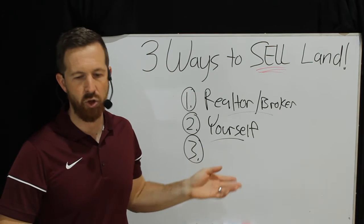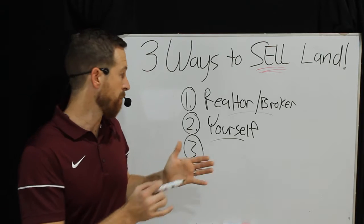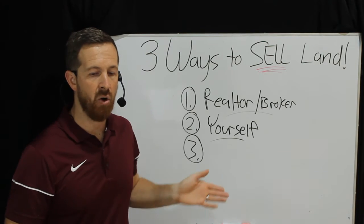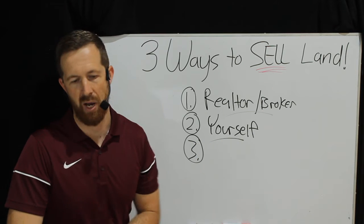Now, another con is that you're going to have to prepare the legal documents yourself in order to complete the sale. And the sale closing could take several months of your time while you do this process.